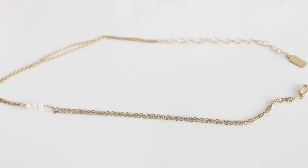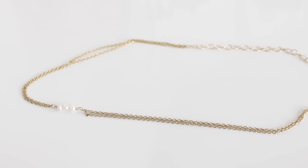Sometimes my necklaces all hit right here and a lot of them go under your shirts. This one, I just think it's so perfect for layering with other gold necklaces. I'm all about the delicate necklaces, so I absolutely love this. It has two little tiny pearls right in the middle. So cute.